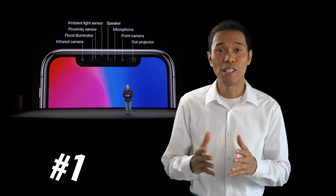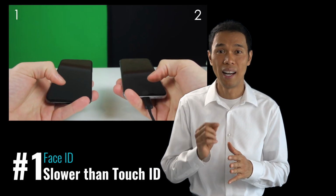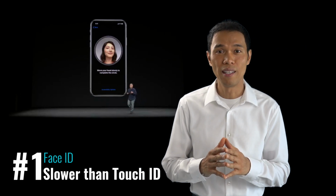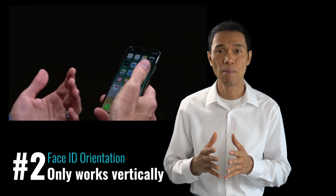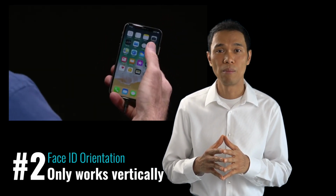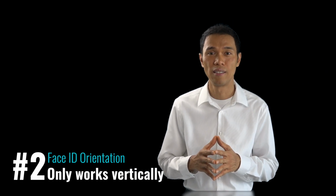At the top of my list is Face ID, because no matter what anyone tells me, Face ID has a real-world performance impact, a negative one. It is not as fast as Touch ID and not as convenient as Touch ID. One of the biggest drawbacks to Face ID is that it only works in one orientation. So if your phone ever goes back to sleep or goes into lock mode, you now have to pick it back up, look at it, and swipe up to unlock it. Very inconvenient. Not as convenient as just putting your thumb or your finger on a Touch ID sensor.